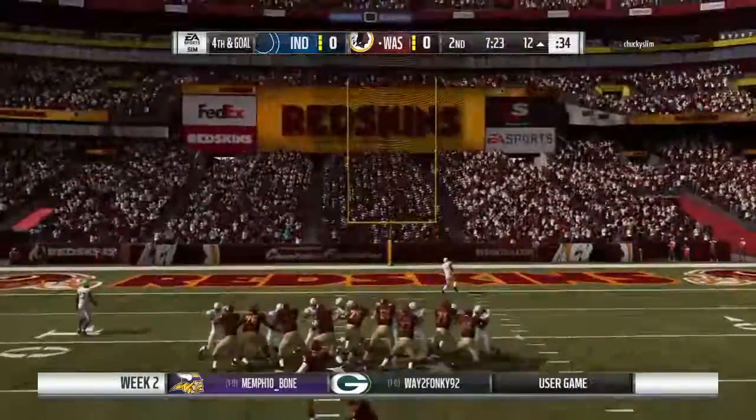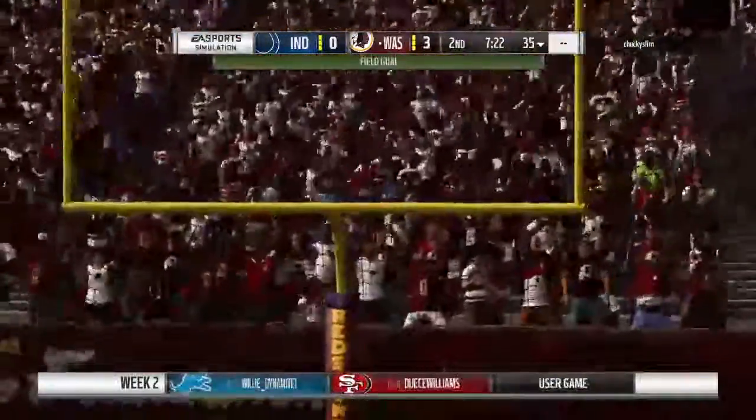I think we'll see more of them trying to get him the football out of the backfield. They love what he can do in open space, and they believe that he creates mismatches they can exploit.